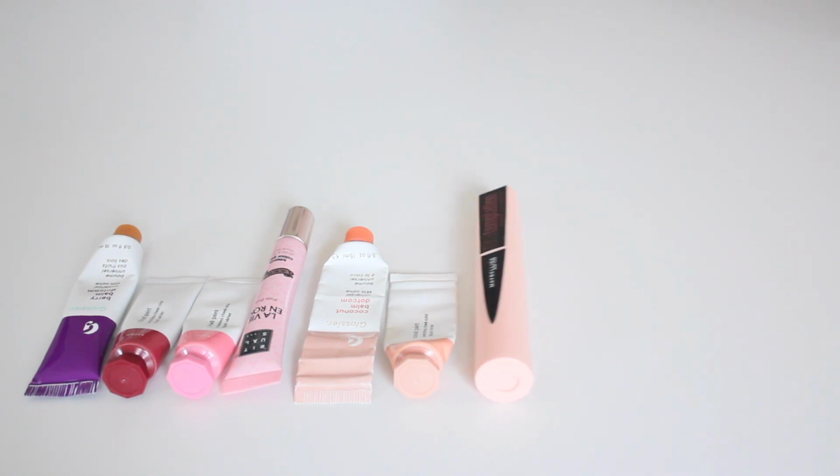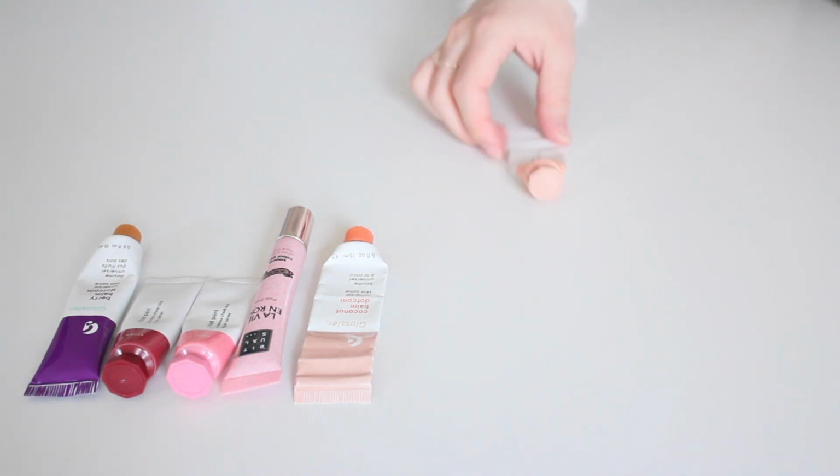I will start introducing you the products that I have in my collection by following the order in which I actually apply them to my face. So obviously I'm gonna start with face products.